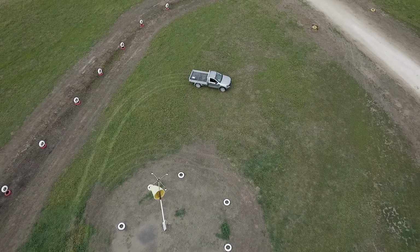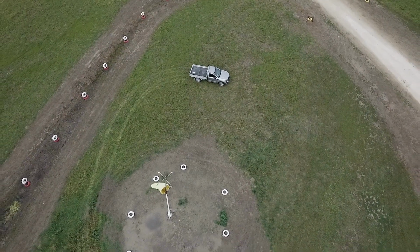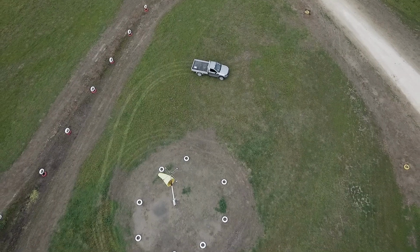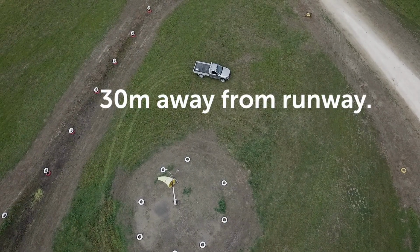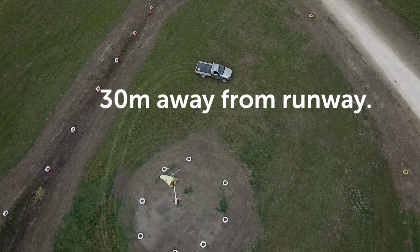With the airfield inspected and you're happy that it's safe for the arriving aircraft, it's time to move your vehicles well away. All vehicles should be parked at least 30 metres away from the runway, always to the side of the runway, never at the ends.